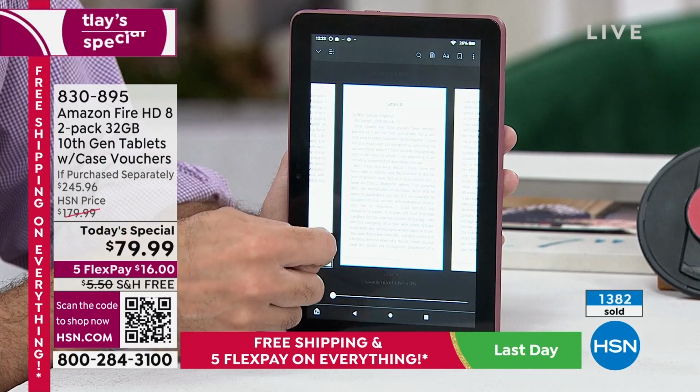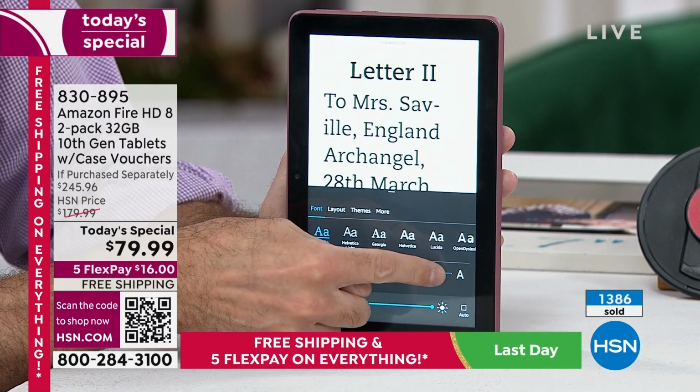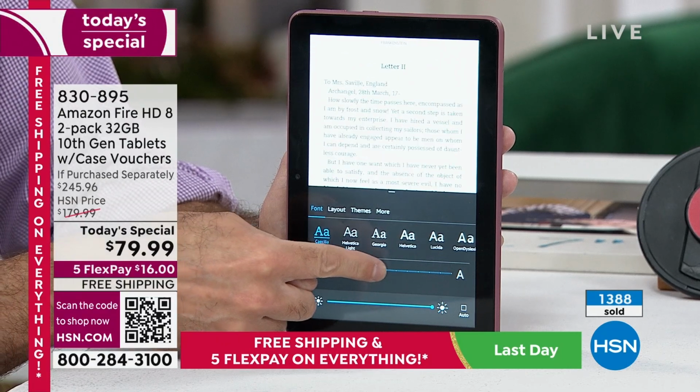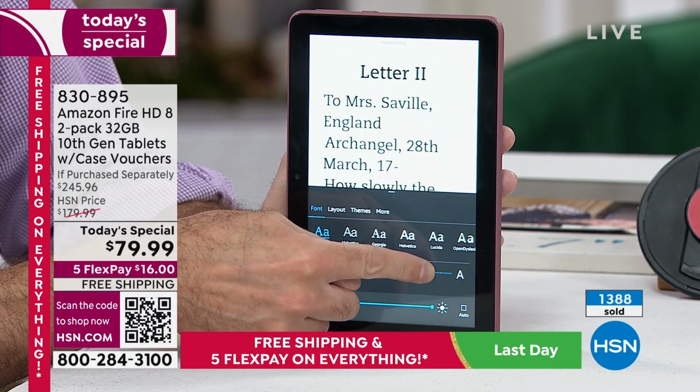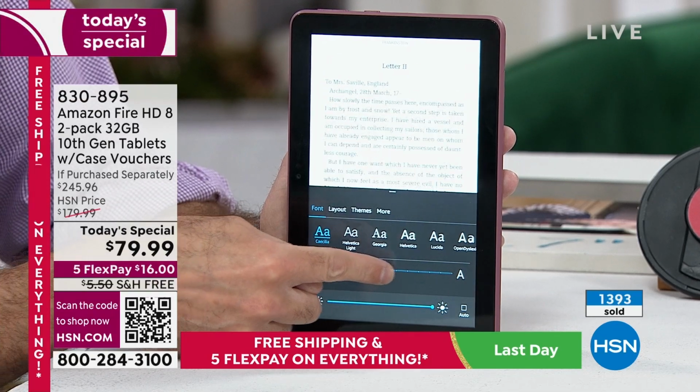Also, we know many of you get multiples, because it's the one time where you literally can give anybody on your list a tablet. That's really hard to do, and it makes such an awesome gift to give. How about that reader in your life? I love what you're showing. Yeah, no, I think it's great.